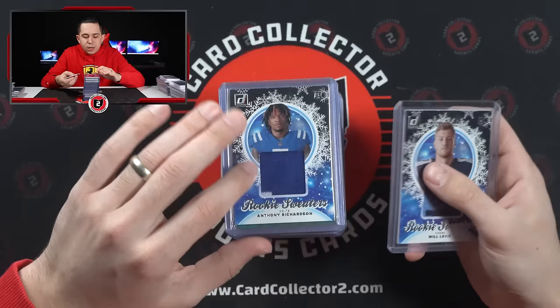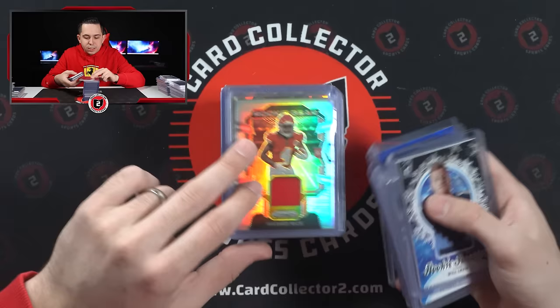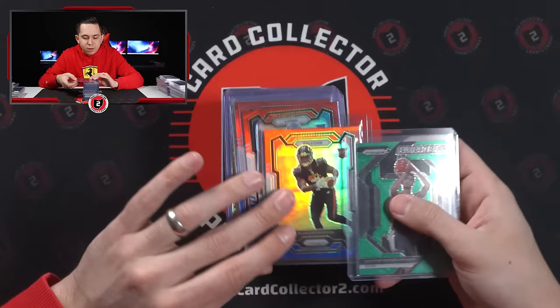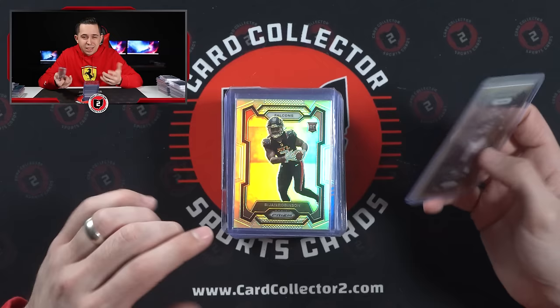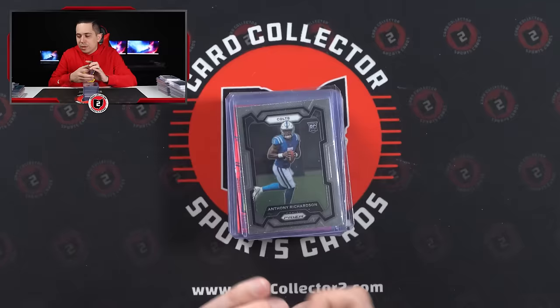Different prices here, but Levis, Richardson, Desmond Ridder, Green Scope, Von Miller, True Gold, Crunch Time, Josh Kelly, Will Levis, Silver, Zach Moss, Tavares. So a lot of different stuff here. Hurts, Rios, Bo Naylor, Vic, Emergent Green, seems like a decent pickup right now. Bijan, Laporta, Carl Lawson, Puka, True Gold, Zach Harrison, obviously he's a Buckeye, so love that one for the PC. That was super, super cheap, 1 of 10 as well.